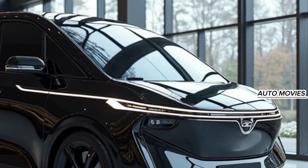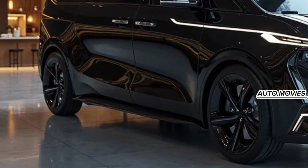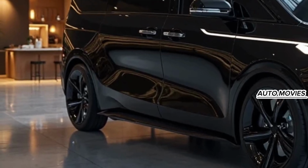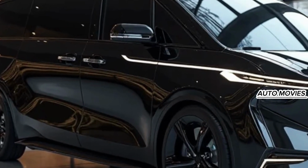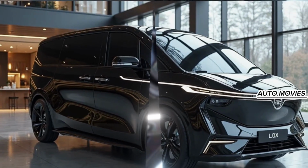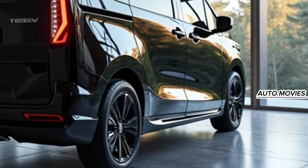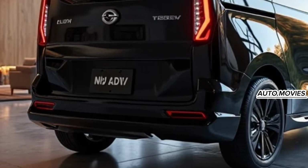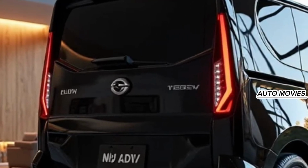Now let's take a moment to talk about the interior. VW didn't just slap some screens into a classic design and call it a day. The cabin of the ID. Buzz is airy, open, and minimalist in a way that feels purposeful, not sparse. You've got sustainable materials all over the place, recycled plastics, eco-friendly fabrics, even a leather-free steering wheel. It feels modern, but more importantly, it feels intentional.